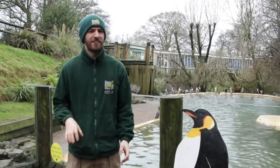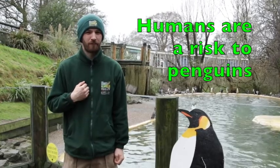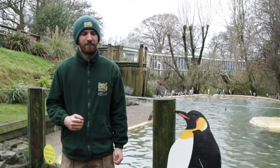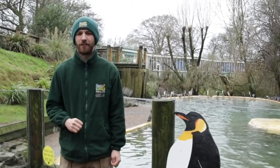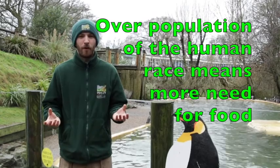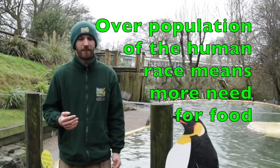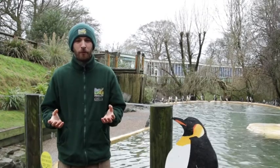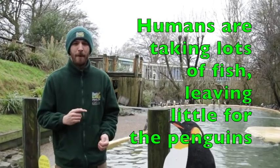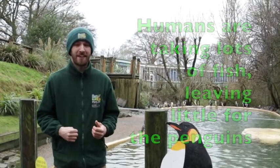Now, unfortunately, it's not just from other animals that these penguins are at risk. They're also at risk from us too. And these are sort of things that we can actually fix here in the UK. You don't have to be in Chile and Peru to save these guys. Now, unfortunately, due to overpopulation of people, we're after more and more resources for our dinner, which includes fish. So, out in Chile and Peru, there's huge areas of anchovies and sardines, which are these guys' favourite food. But we are taking too much of it, and it's leaving these guys with nothing to eat.